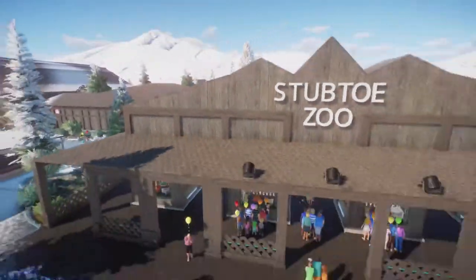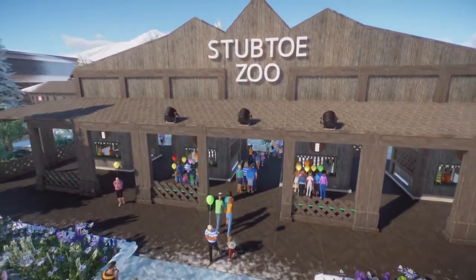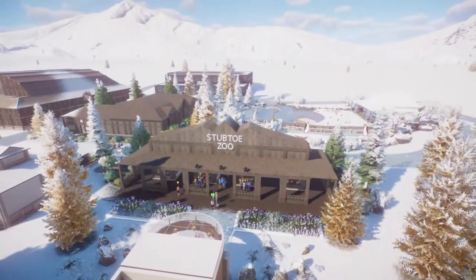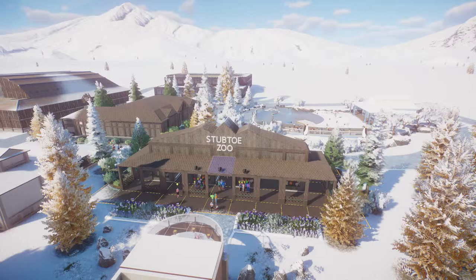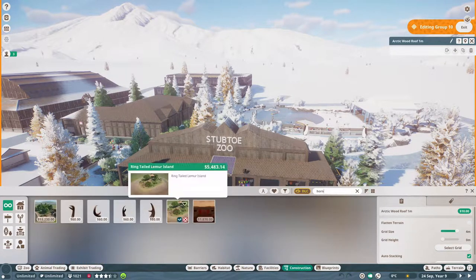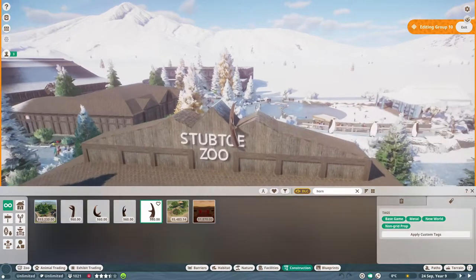Can you put up decorations? Like, could you put up antlers next to it or something, to the front of the zoo? There's no antler item. Oh, okay, I was just thinking of Arctic stuff. There's pronghorn horns, like giant ones.